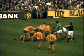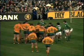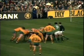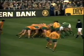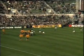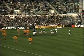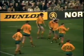Scrum collapsing. Pulling the man down, it appears, there against the Australians. Penalties now are 4 each.